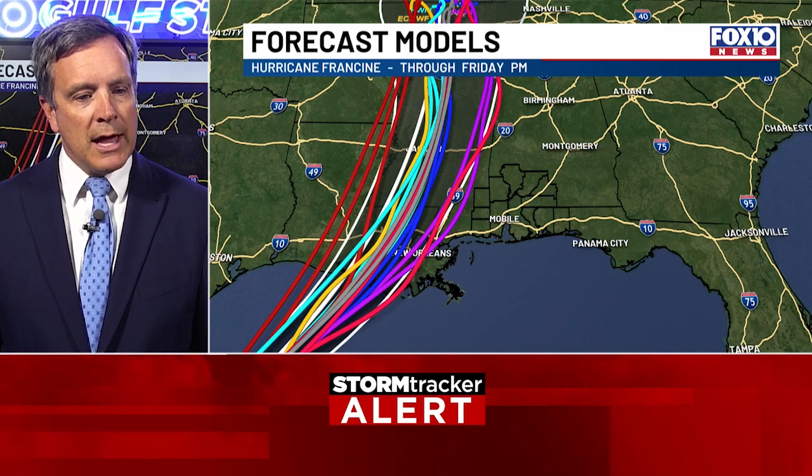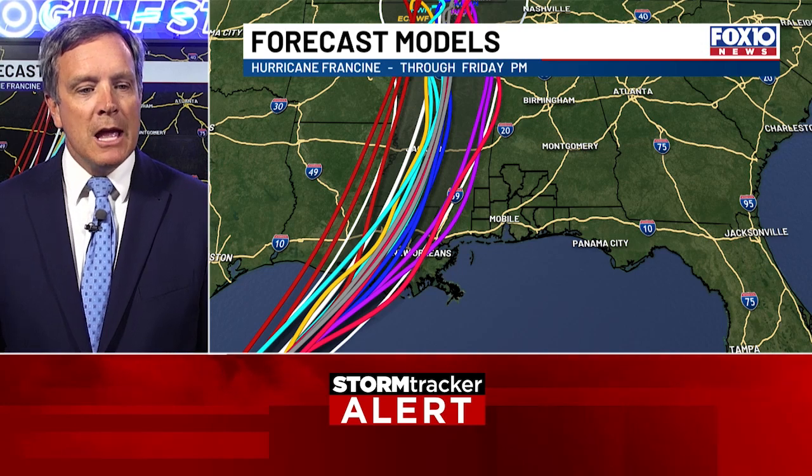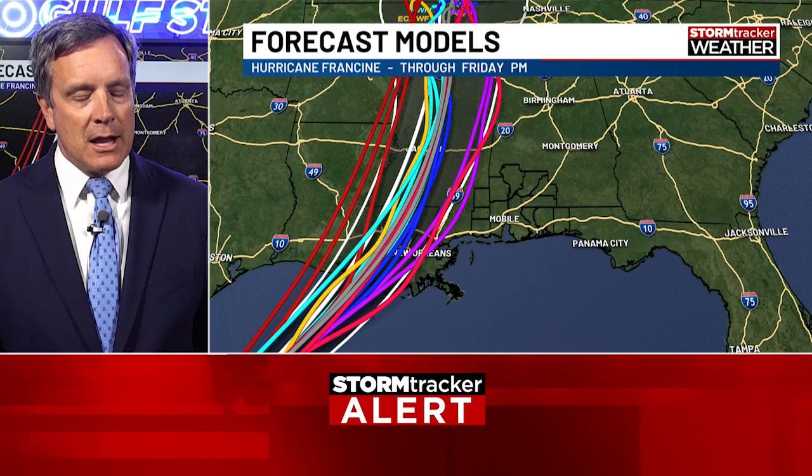But you can see the spread. Some of the models are as far over as Perry County, Mississippi, almost to Greene County. And if it takes that kind of a track, of course, our impacts would be more significant with Francine. Keep in mind, we're talking about mainly a tropical storm by the time it reaches the Mississippi coast. But that is a possibility that it could take the eastern side of the model guidance. So we're watching this. We're going to be tracking every step of the way.